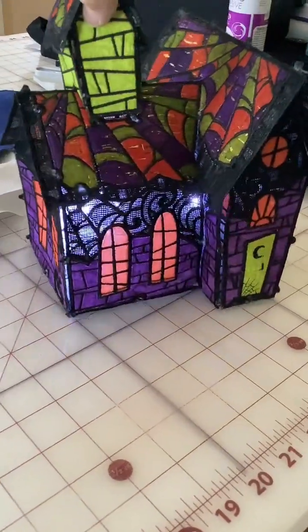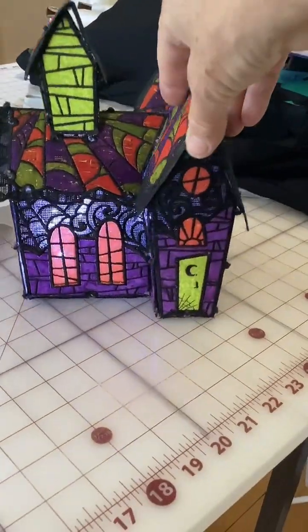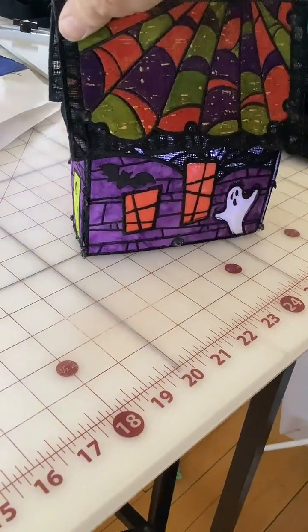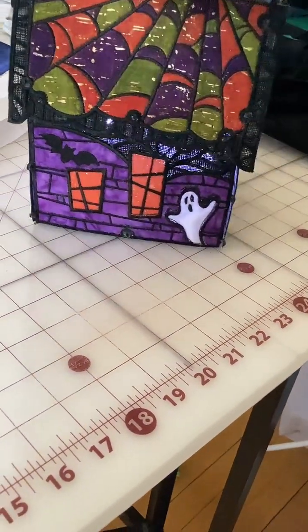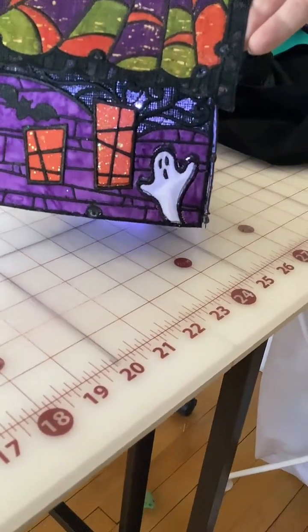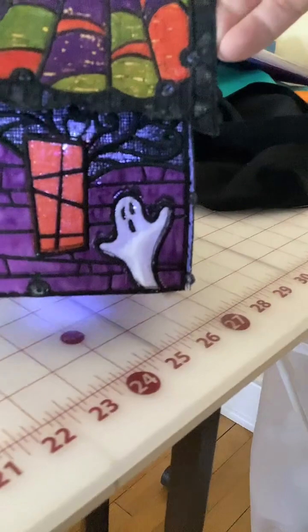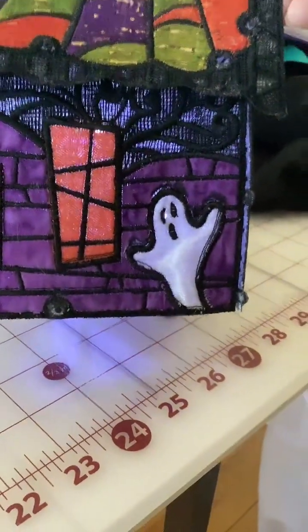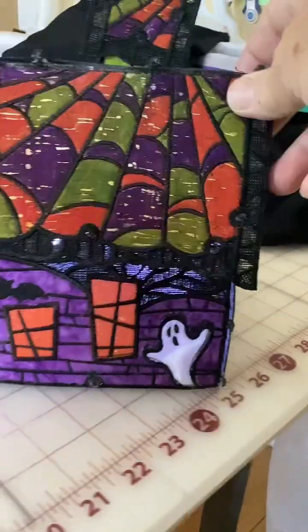Hello, Heather. Hello. Look at my house. Look at this. Do you see this? It turned out so pretty, didn't it? Don't you love it? It's so cute. And look at the ghost. He glows too. If this room was really dark, you'd be able to see him glowing. But he is very cute.